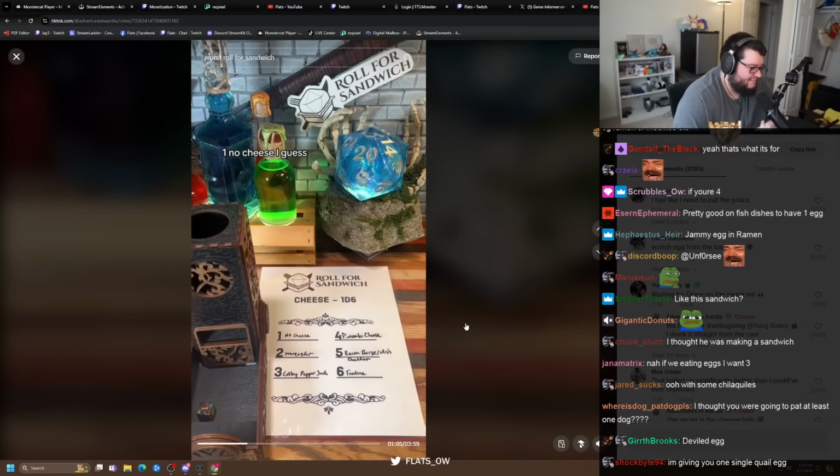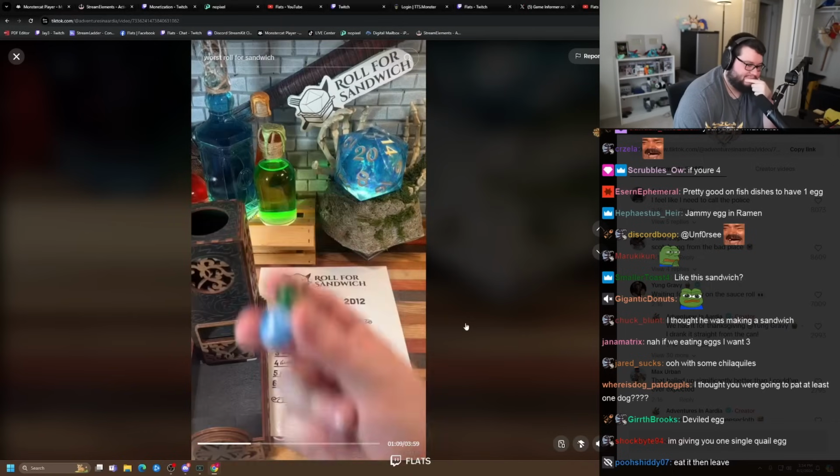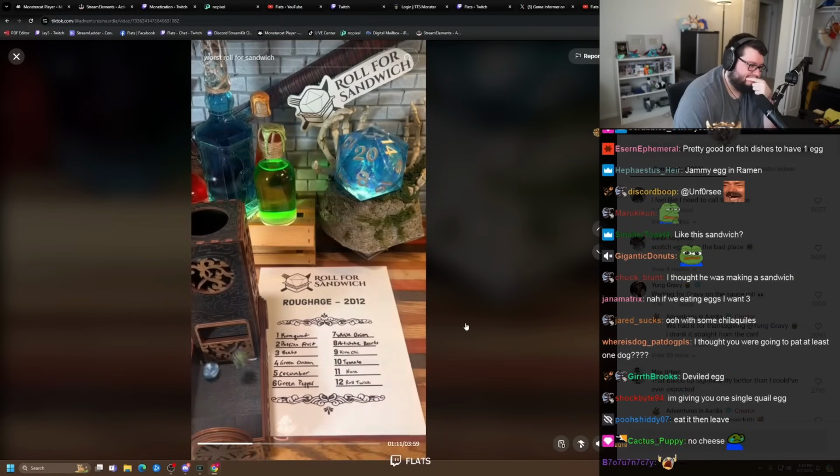1, no cheese. Aww. I guess the dice have decided that I reached my cheese quota for the week on Wednesday. Next up, let's roll for roughage.